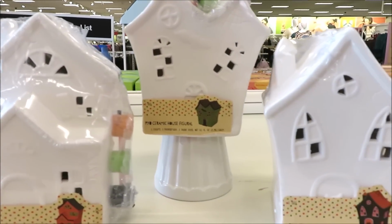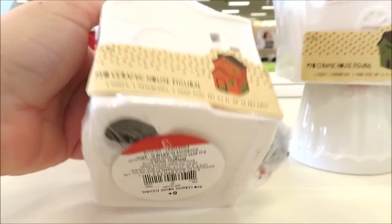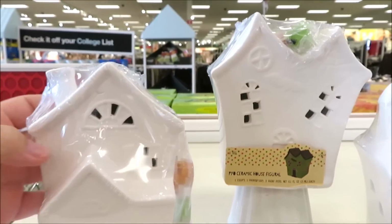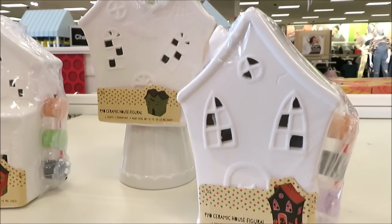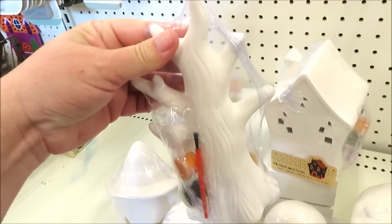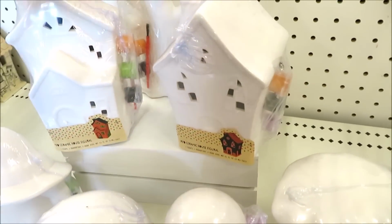Next up, some haunted mansions. These are little ceramic houses. I'm glad they're doing them for Halloween. They have a 2-story and 2 1-story versions. They're putting out a lot of ceramic items. They also have this spooky tree, another $3 item.